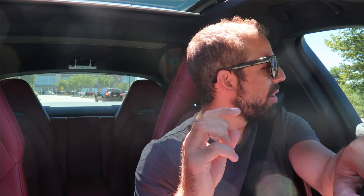E-power. All right, it's really smart. It's got regenerative battery charging as well. And it's just very, very composed, right? Stop, start when you get to the lights, right?